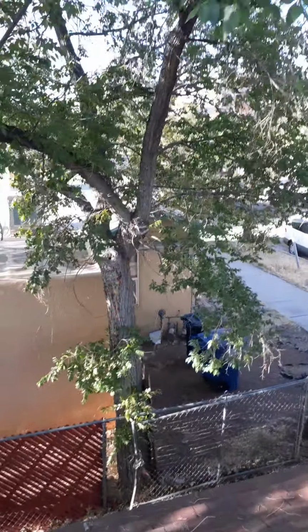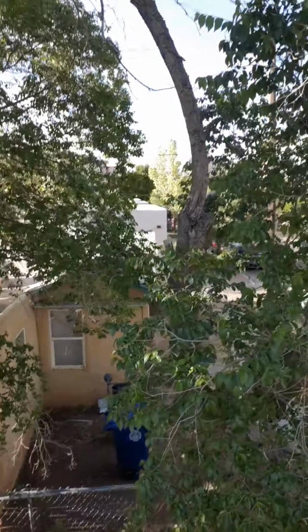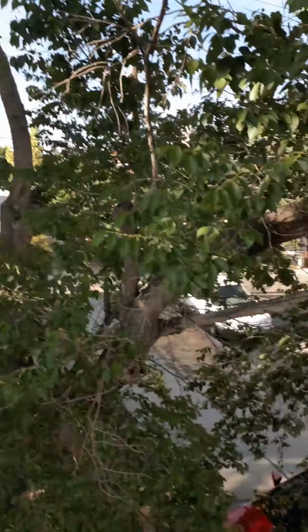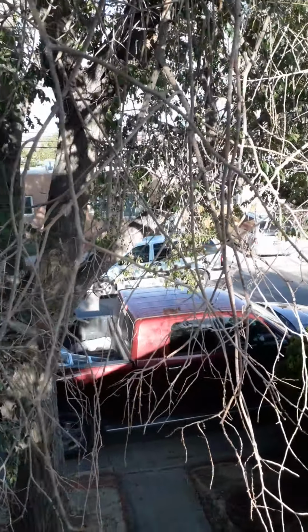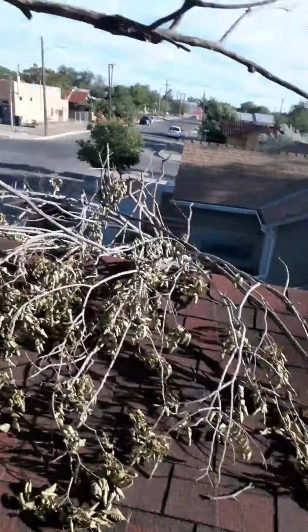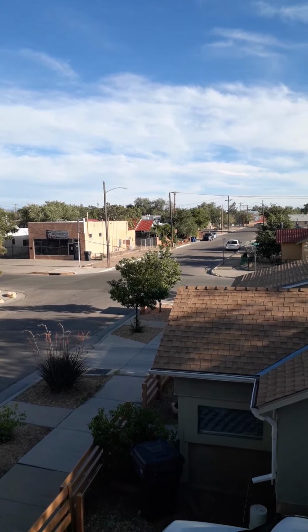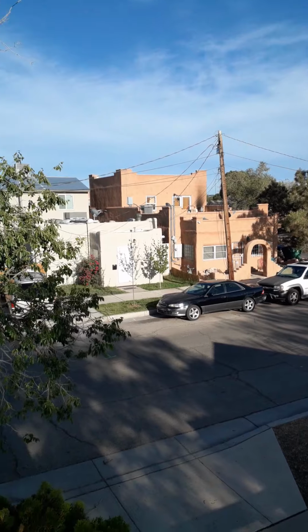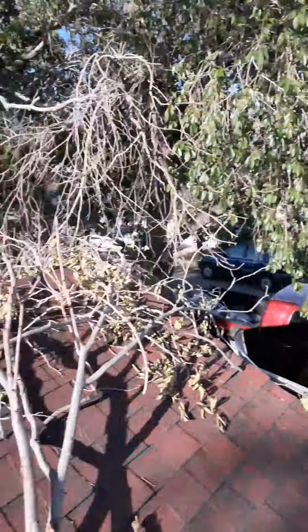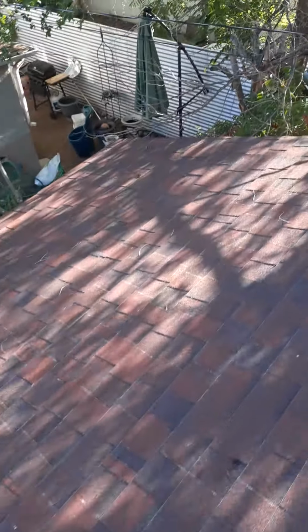See if we can get past these trees. I do recommend the trees being trimmed back, especially because they're elms and they're just going to create havoc. It's hard to see through the bushes, I know. Over here. That's to the south. I was unable to access the attic, and I will show you that here shortly.